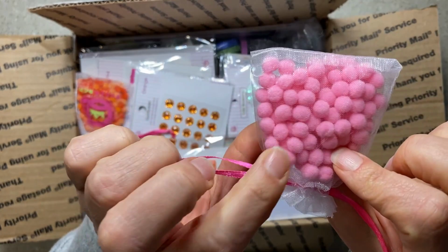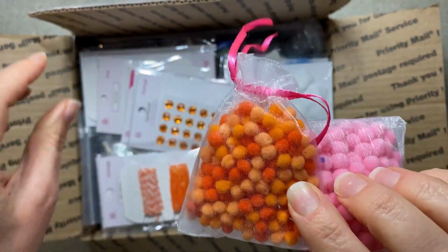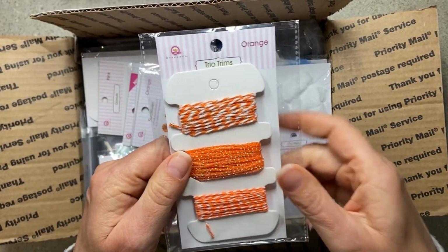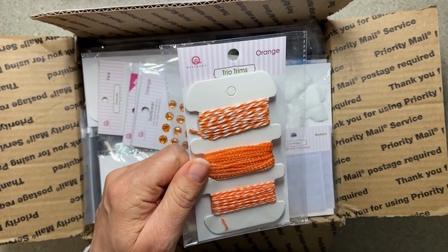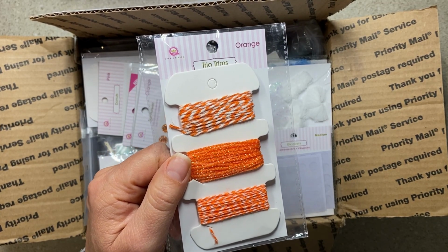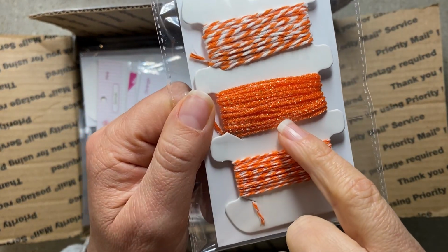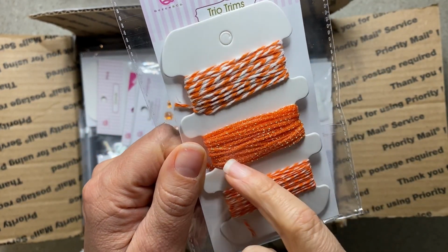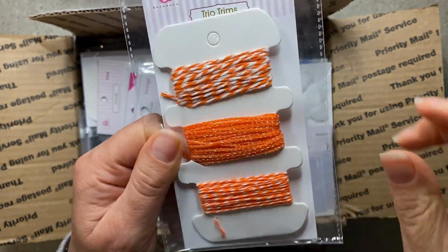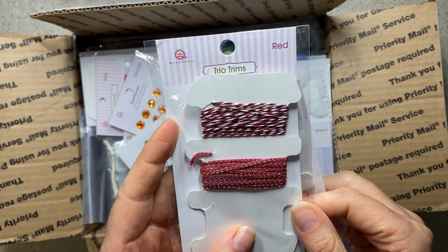Okay, little pom-poms to glue on. Orange ones too, in some variegated colors. And I'm a big fan of Queen & Company too. Queen & Company is somebody that I buy a lot of their products when the shows and expo are happening, so that hasn't been an option for me. Look at this. I don't know if you can see, it's an iridescent one. It has like a metallic in it. Very cool. So orange and red.